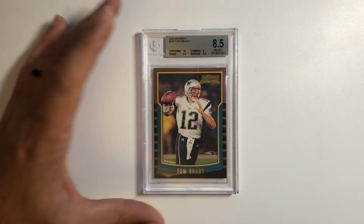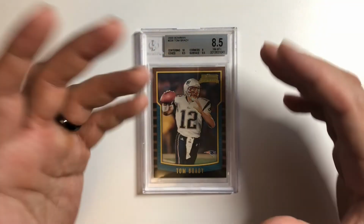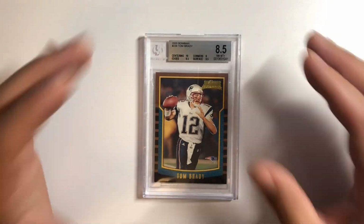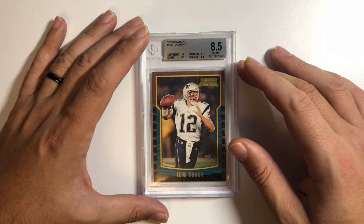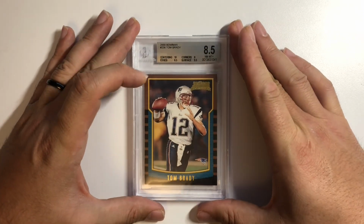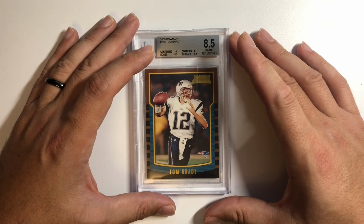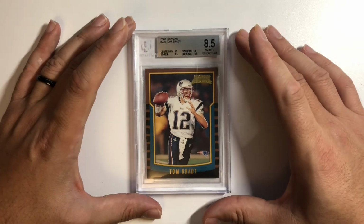So with all that said, I just want to give you a quick update on what it's like to grade high-end cards like this and what some of your options are when you have it. As of right now, I'm probably going to price this at a price I feel confident in, that it will be a fair price, but also would guarantee me some profit margin. So I'm thinking around $1,900.